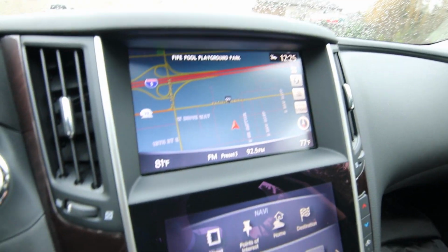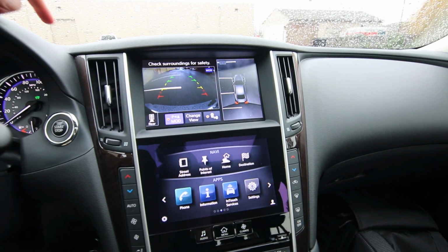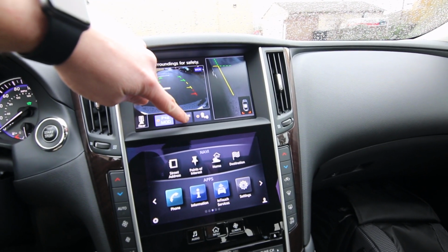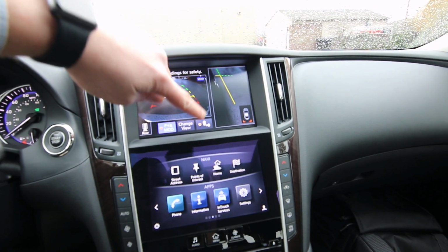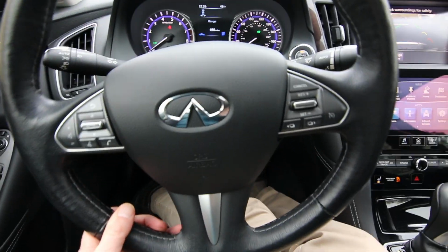Top screen is for navigation, parking camera. This does have a 360-degree around view monitor. So with this bird's eye view parking, it's great for tight situations. You can change views. You also have parking sensors. This one has blind spot warning, forward collision warning.